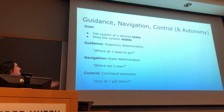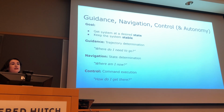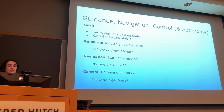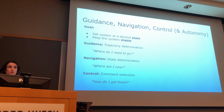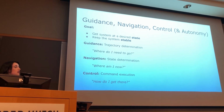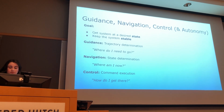And then the process seeks to specifically answer three questions, and it does so in an iterative way. So you're constantly undergoing these three steps. One, your guidance phase will be answering the question, where do I need to go? Your navigation phase is the state determination, so where am I now relative to where I need to go? And then control is the command execution, so manipulating your system to actually get it to that point.